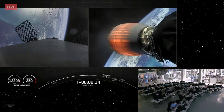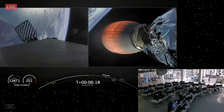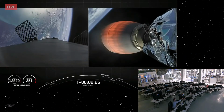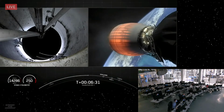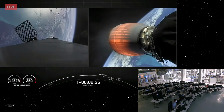As for the second stage, MVAC performance looks nominal. Just a few seconds after we finish the stage 1 entry burn, we'll be shutting off the second stage Merlin vacuum engine and enter a small coast phase. Again, we'll need to relight this engine later on in the mission to get to our eventual destination in orbit.